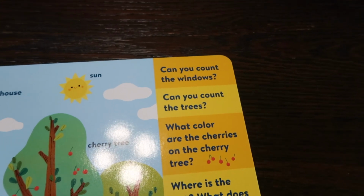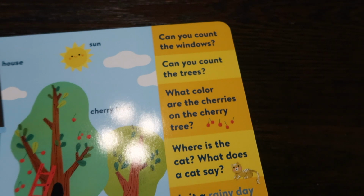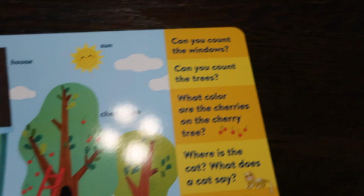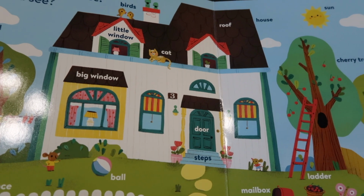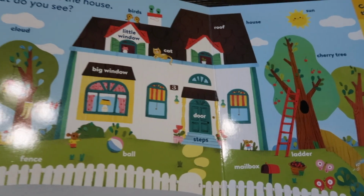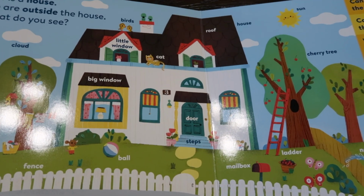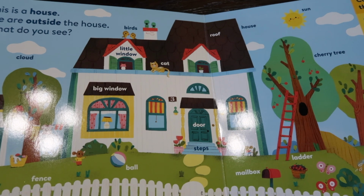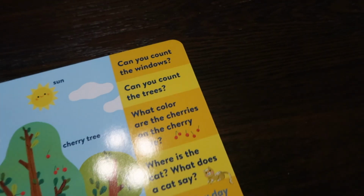Then on this one, after you go over the words, you can ask them the questions and then they can find the different things in the picture. This one says, can you count the windows? We would help her count the windows because she hasn't learned how to count yet. But this will be a good learning book even for when she does learn those things, to help reiterate those skills she's learning, like how to count, colors, what things are, what animals are, what sounds animals make.